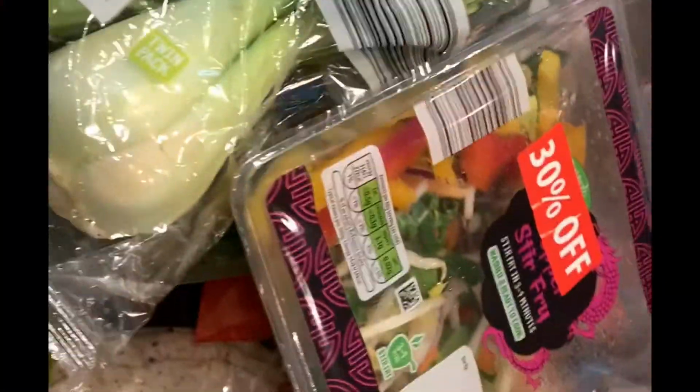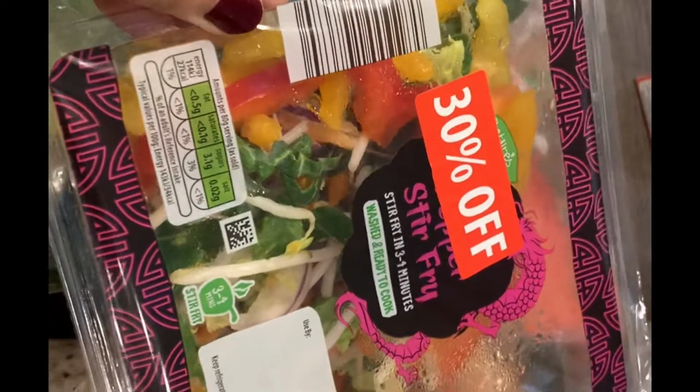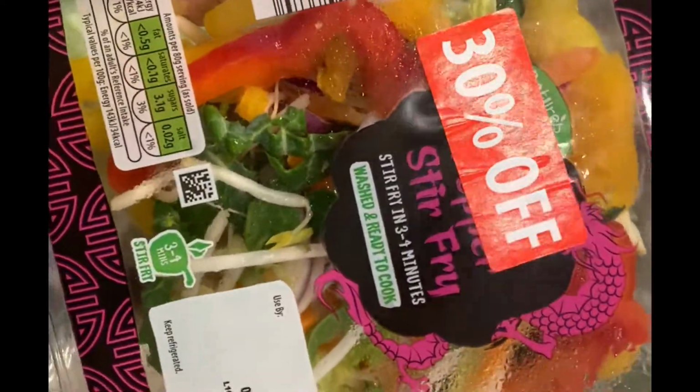I also grabbed a packet of stir fry, and this one is my absolute favourite.